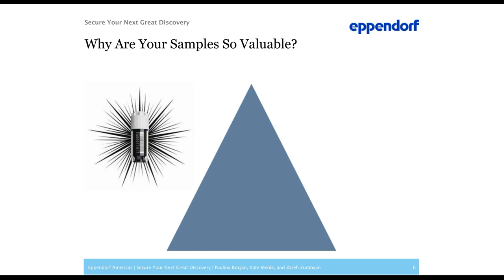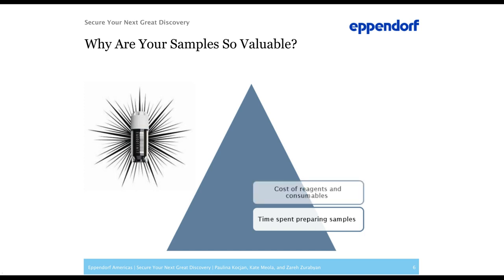So what makes your samples so valuable? You can spend a lot of time preparing your samples before storing, such as bacterial strains of interest that are needed for further downstream processes. That's already the initial thing that makes them so valuable. The next thing is the reagents and consumables. They could typically be very costly in the lab for prepping and for storing your samples. Reaction miniaturization is becoming more prevalent in genomics applications to scale down reaction volumes in order to achieve cost savings.